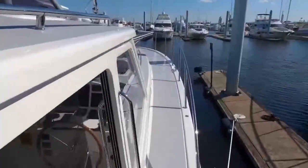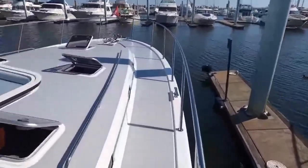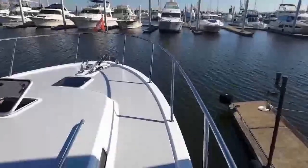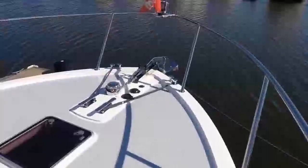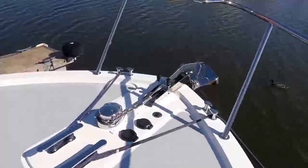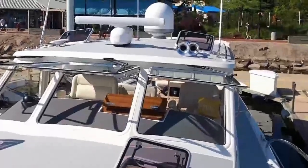Moving forward, you have a solid stainless bow rail that wraps around nearly half of the boat to give you ultimate comfort and protection when going forward. You'll also see high quality stainless steel hardware, foot controls for your windlass, as well as a windlass control aft at the helm, and accessible bridge deck electronics.